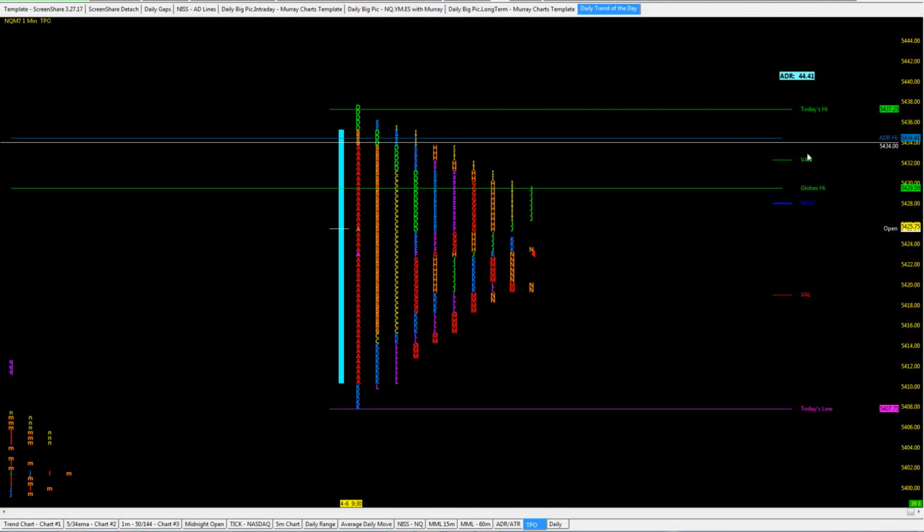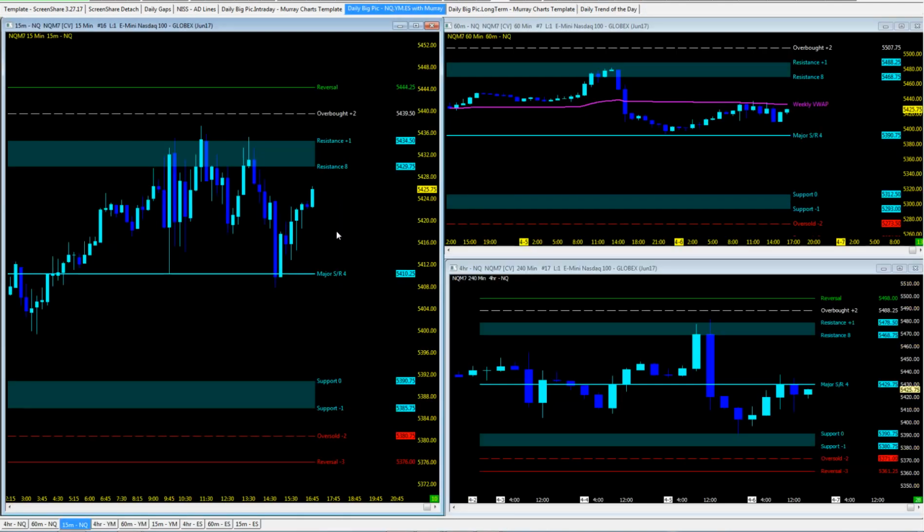But there it is. Today's low. Average daily range high. There it was. 54.34. And popping up above to around that 37. Today's high. So, again, nice target upside. But as we roll to tomorrow, appreciate the 15-minute chart here. Keeping within the resistance and the major support. So, we might just chop there overnight.